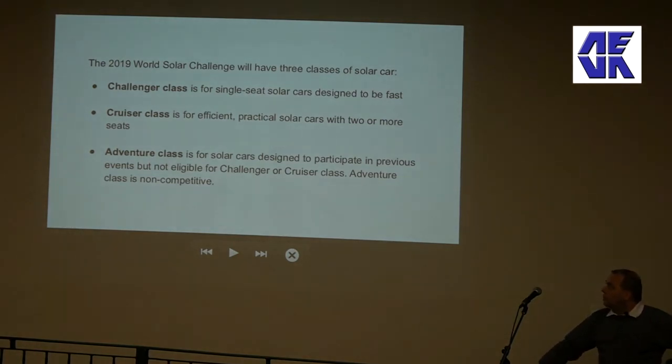So the 2019 World Solar Challenge is the same as previous events, or the last few events, where we have three classes. We have the Challenger class, which is for the single-seat cars. When we first announced the cruiser class, where traditionally solar cars are just a single person in the most ridiculous efficient solar car you can build and just race them to Adelaide, get there as quickly as possible.